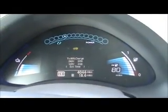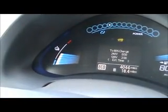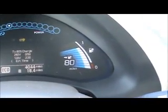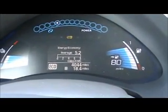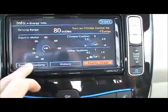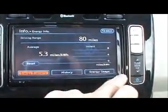Okay, New Sweden Church. I'm going to call this our halfway point. We've gone 18.4 miles. See, you got a little glare over there. Temperature sensors still at 5 bars. We've used actually 2 bars of range, so we still have about 80 miles left. And average economy 5.2 miles per kilowatt. Come back over here to the menu, info, energy, economy, and 5.3 on the car wings.